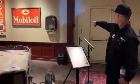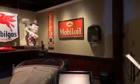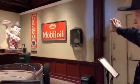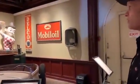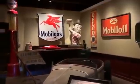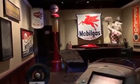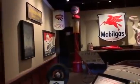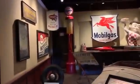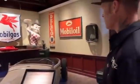Little '32 Ford wheel up there, the section. And what I mean by section, I mean it's been cut off and shortened. That's what I mean by section. This stuff in here, I really enjoy. The signs and the gas pump and the big Bob's logo. It just takes you back. Takes you back. I really like this stuff.